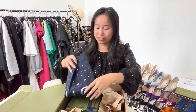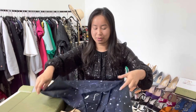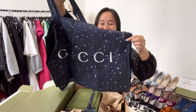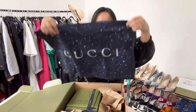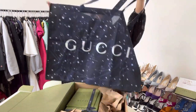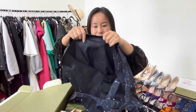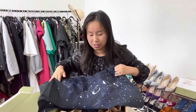Alright, so I've got a Gucci shopping bag. Whoa! Damn, this is bigger than I expected it to be. And I think I expected a portrait Gucci bag in this color and pattern. I did not expect this massive bag. Wow, it's a massive, I guess, cottony tote bag with kind of the astrological signs on it.